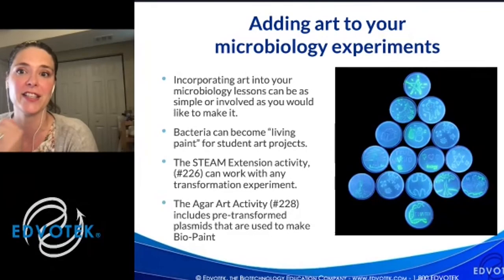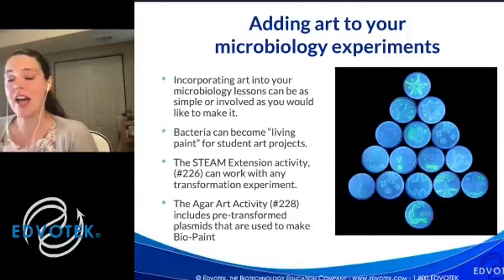So I just want to ask some questions about the biobeads. Are there any colors that you currently can't get out of the system that you're trying to work towards? Yeah, so basically we are limited by the plasmids we have.